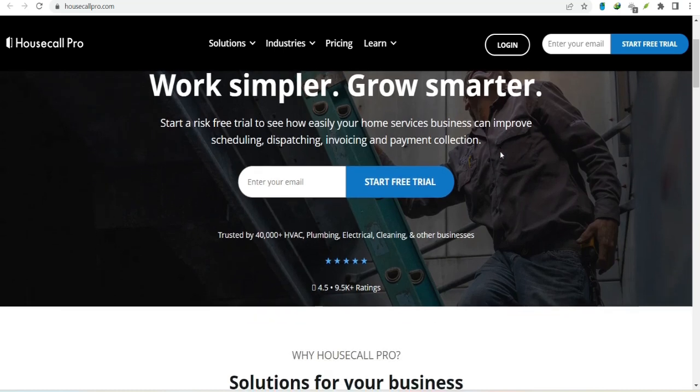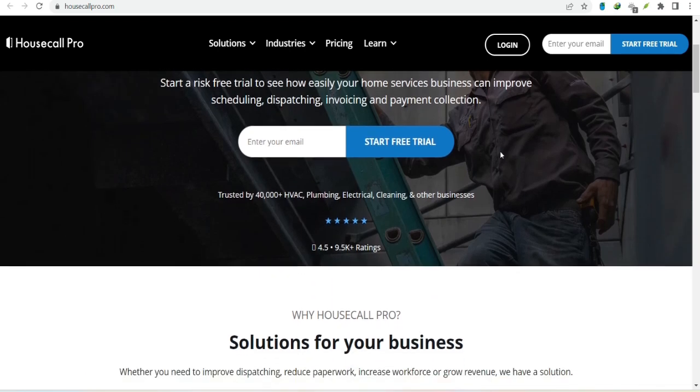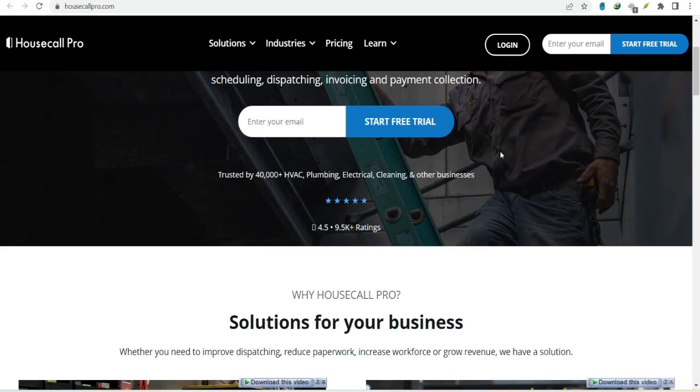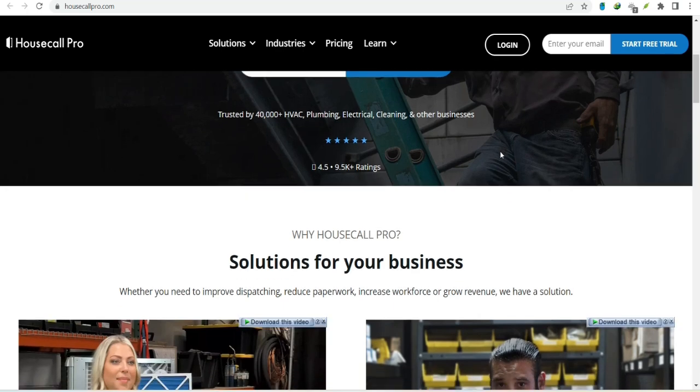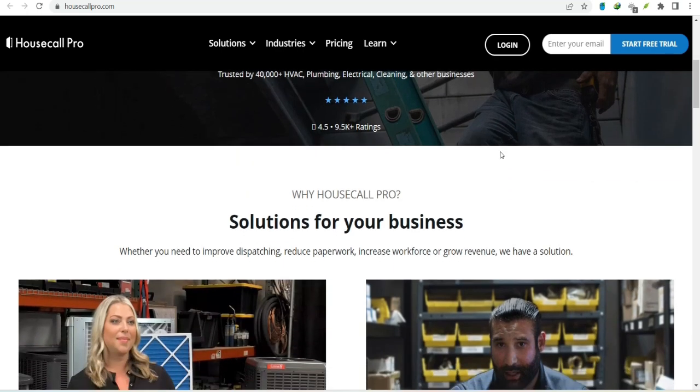But is Housecall Pro actually cloud-based? Let's break it down. What does cloud-based even mean? Think of the cloud as a giant, always-on computer in the sky. Your data, instead of being stored on your local device, is stored on these remote servers. This means you can access your information from anywhere with an internet connection. Your phone, your office computer, your grandma's iPad, it doesn't matter.